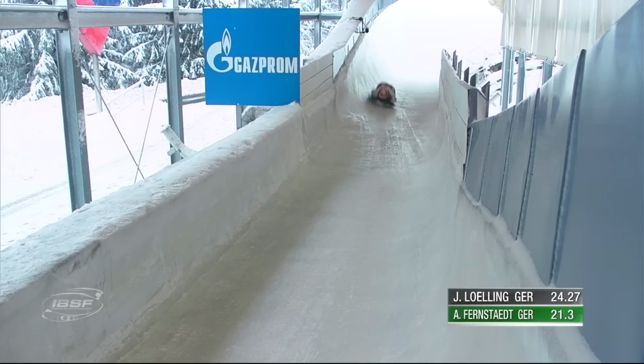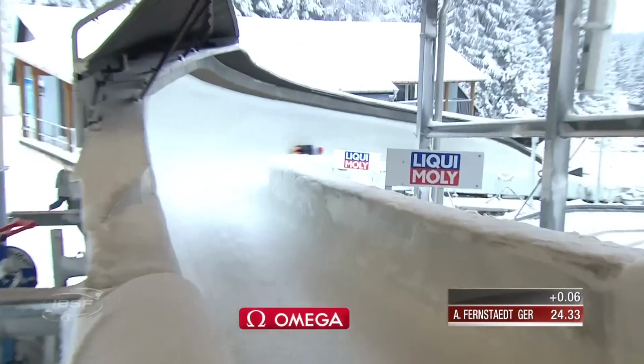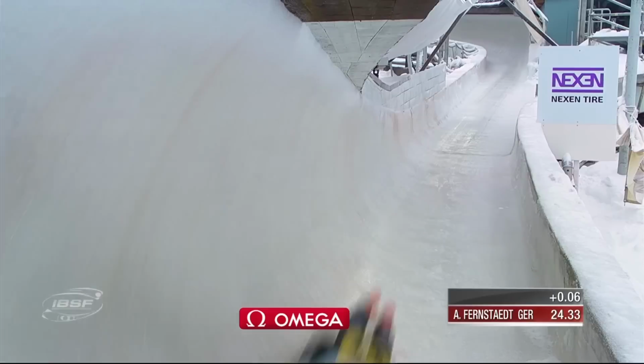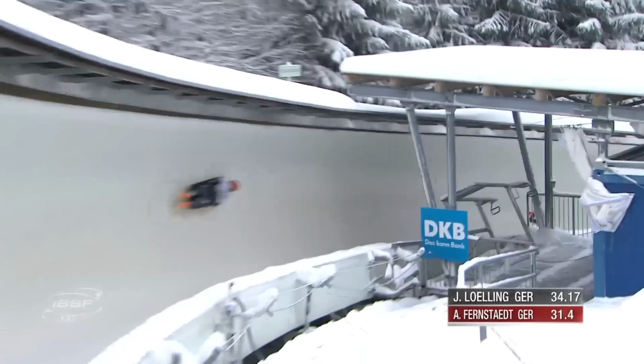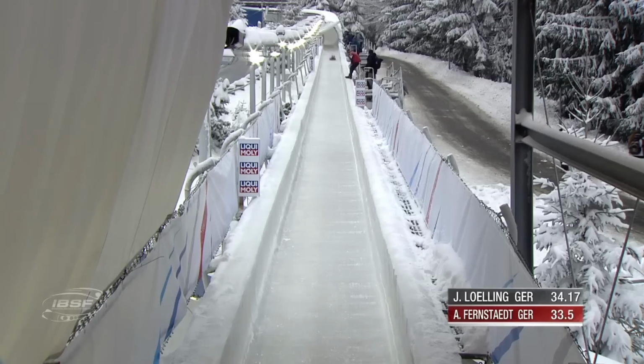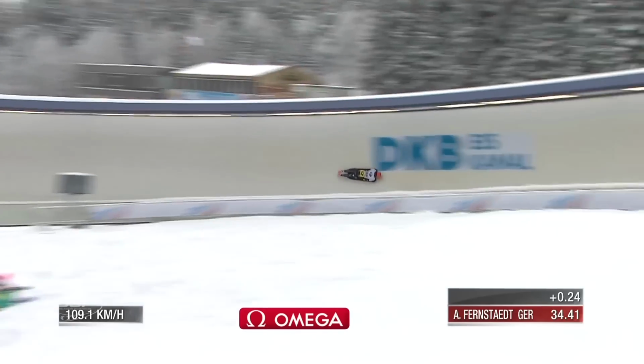Yeah, and Anna would have spent a lot of time training on this track. The Germans always have selection races on all 3 of the German tracks, and they spend a lot of time training. Yeah, they know this track really well. And so when you have a race like this where the weather conditions during training haven't been the same as on race day, then it's really going to help the athletes with the hometown advantage.